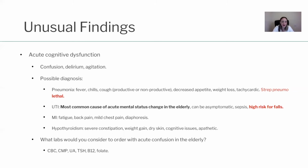So a UTI, I know you've heard this before. It's the most common cause of acute mental change in the elderly. It can be asymptomatic. It could cause sepsis. But here's the thing, when a patient who's elderly is confused, has delirium, is agitated, they're at high risk for falls. And remember, we'll talk about this later, we can't afford our elderly to fall and break a hip because they die, okay? Okay, and MI, it could be presented with fatigue, back pain, mild chest pain, diaphoresis.